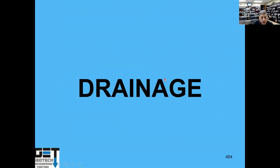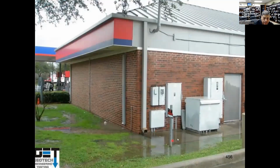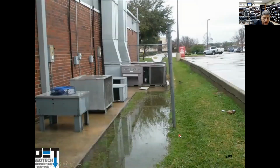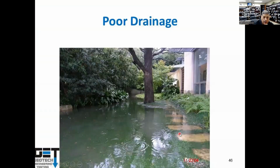Maintenance, drainage. You look at the drainage here. You want to have positive drainage from your building. This is not acceptable. You want to have positive drainage everywhere. This is not acceptable drainage.